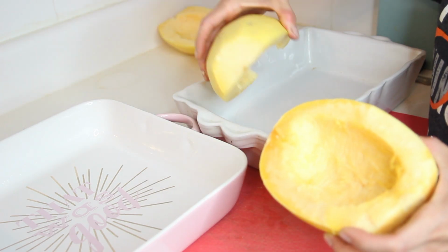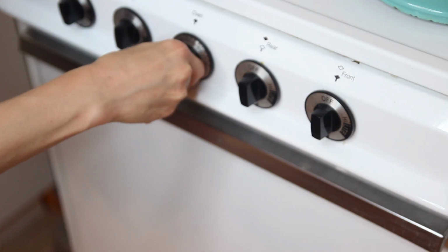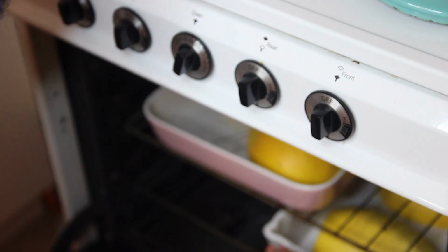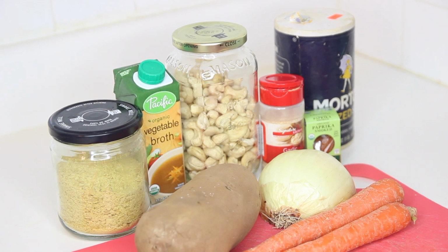Laying the squashes face down on some oven-safe baking dishes, I stuck them into the oven and baked them at 375 degrees. While those roasted for a little over half an hour, I started prepping the vegan cheese sauce that will be going over the cooked squash.